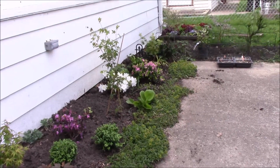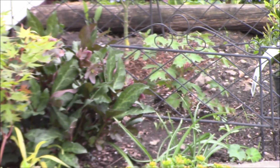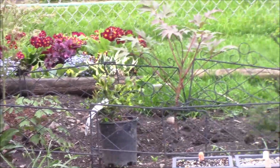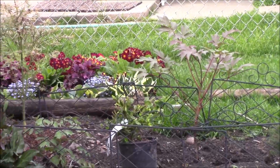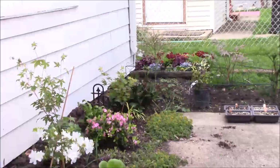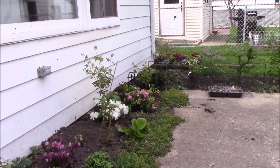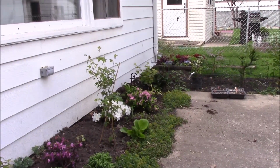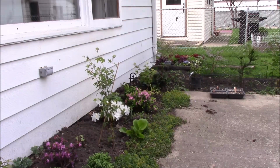I also planted some tree peonies. See, there's one, and there's another one. They didn't bloom this year, so next year that'll be something for us to look forward to. All right, I'd like to take you to the front yard to show you the tulips that are blooming there and just the growth on everything.